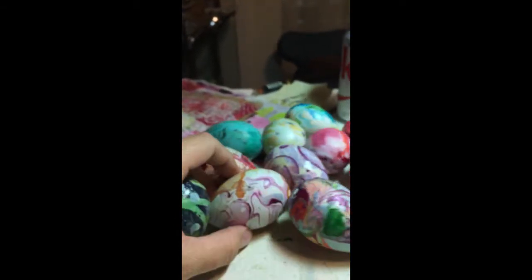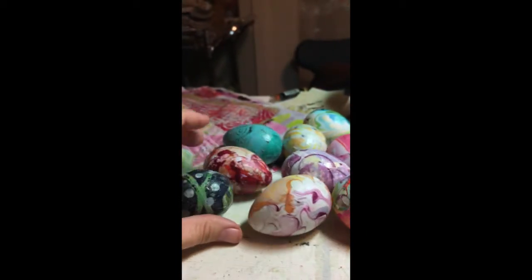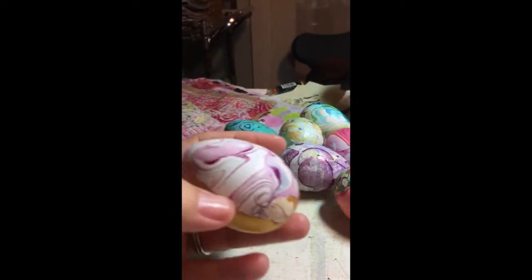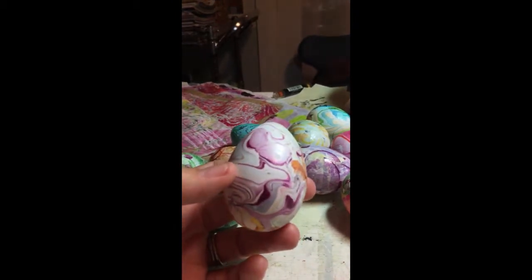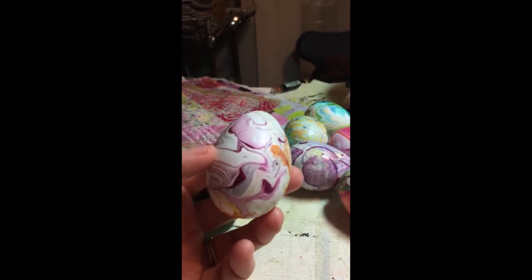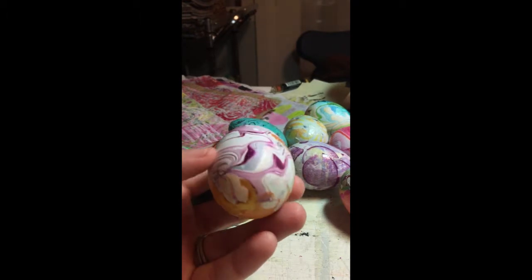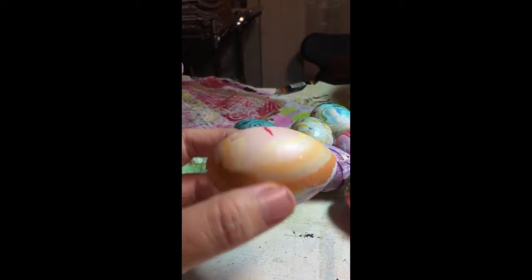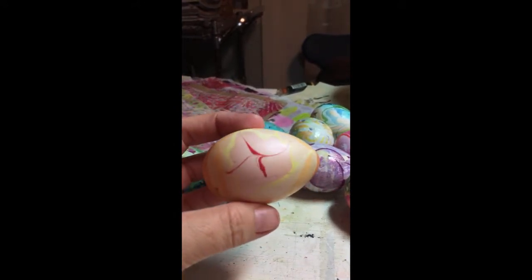And here's one more. It's a Gelli print, Gelli paper. Ooh, I really like this one. This is a two-sider, so I got that side. I actually did it in two. I did one side and then the other side. Two different batches of nail polish drips.